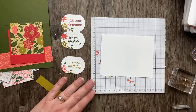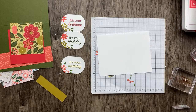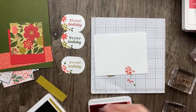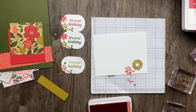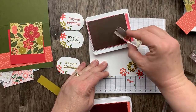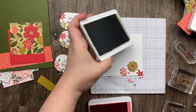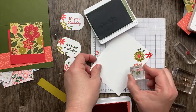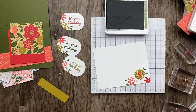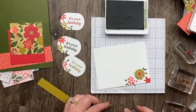Okay, while you're voting, let's stamp some flowers on the inside. And here we can really have a beautiful array of flowers, right? See, the poppy and the calypso coral look so similar. It's crazy. Okay, it's your birthday, needs an inside bit of words. Enjoy your special day.